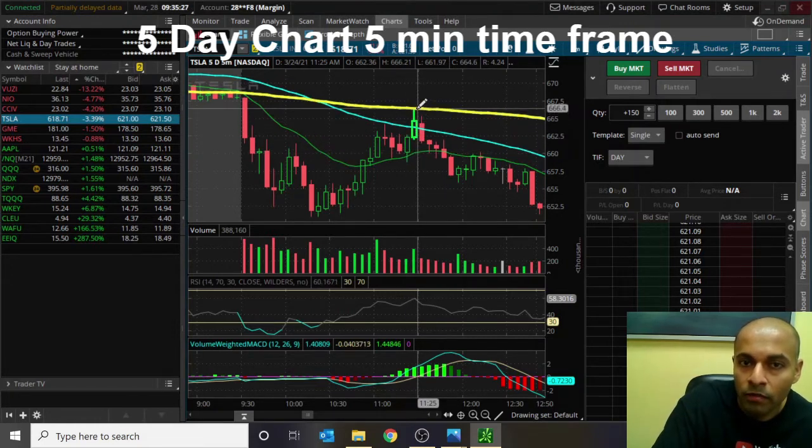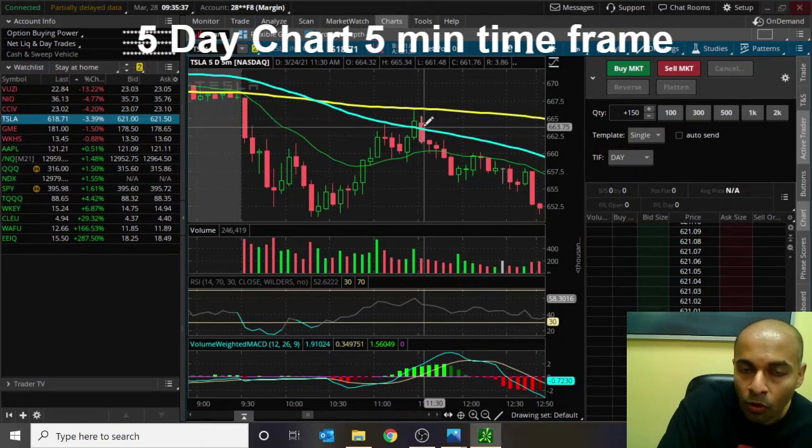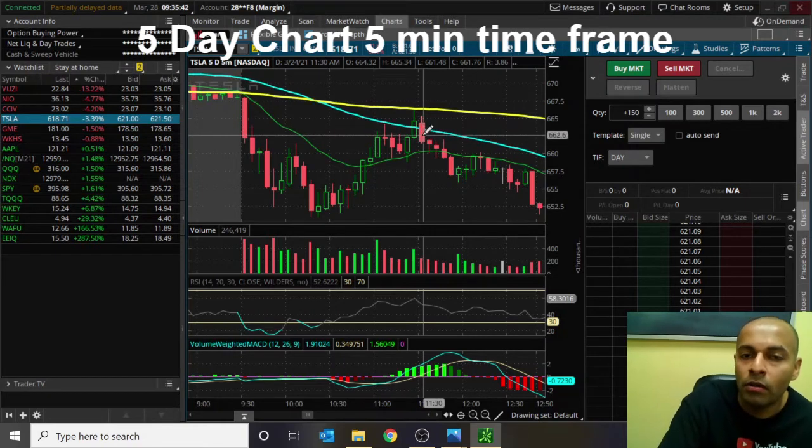Broke through the 50, rejected off of 200. Now when this happens and then it doesn't hold the 50 as support, that means it's gonna come back down. And it did. It didn't hold the 50-day as support, and once it breaks through here, this is when you know it's a good time to exit.